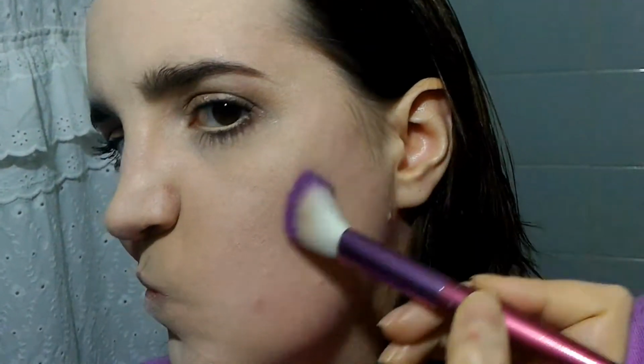I'm just going to slightly get some contour. I only use this on my cheekbones because I don't have any color on my skin. And I think it shows. I will do the other side. I just only get until here, and I just go a little bit upwards. One cheek is a little bit more defined than the other one. Let me just complete this off camera because I cannot get a very good angle from filming.